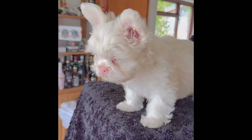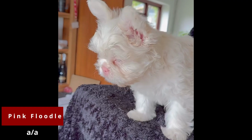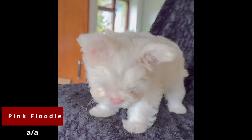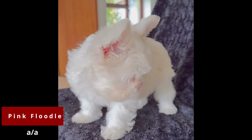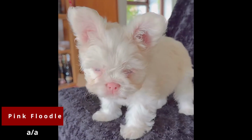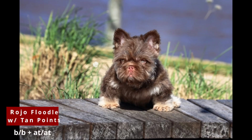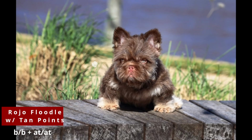One that I want to talk about is the Floodle, which clearly is not a French Bulldog. But again, if you guys have been following my page, you've heard me talk about this might not be such a bad thing for the breed. Every now and again, these dogs are crossbred with other breeds to bring certain characteristics to the dog, and people like it or they don't, but it also helps spread out the genetics of French Bulldogs to help them be an overall healthier dog.